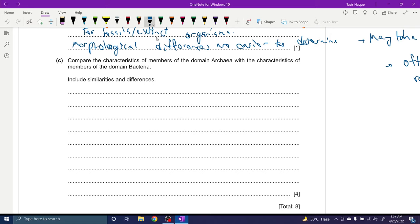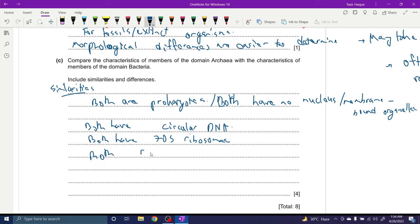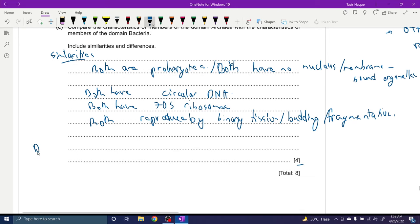Straightforward. So mainly, similarities include: both are prokaryotes, or you could say the same point, both have no nucleus or membrane bound organelles. Then both have circular DNA. Both have 70S ribosomes. Both reproduce by binary fission, budding, or fragmentation. So I wrote four marking points, but sadly we could get a maximum of three, because it's a four-mark question, we need to talk about differences as well.